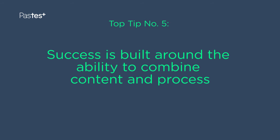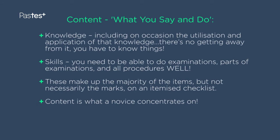And that brings us on to the next point. Top tip number 5, your success in the OSCE is built around the ability to combine the content and the process. So let me explain. The content is what you say and do. It's built around actually what you're being judged upon, and for most students this is what they concentrate on.